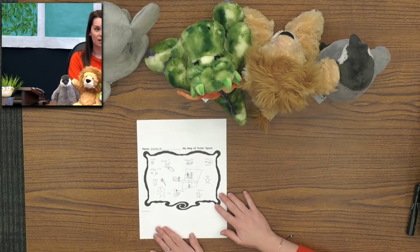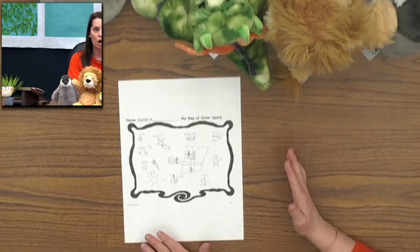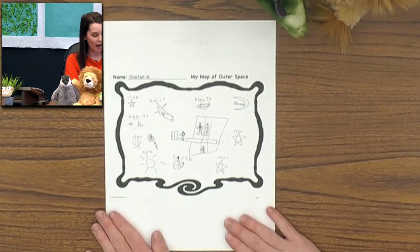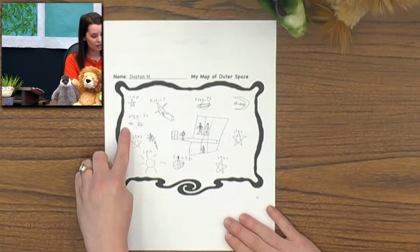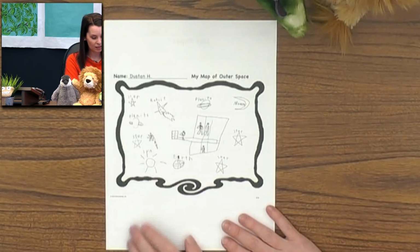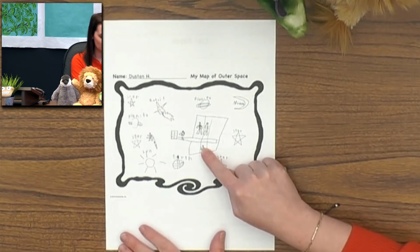Another example that a student created that you actually have in your ELA packet is a map of outer space. Now, our student, Dustin, created this because he thought it would be really important for other students to know about outer space. And so he drew all the things that he thought would be really important for you or I to know that are in outer space. Oh, nice job, Mr. Kevin. We have stars, planets, another star, the sun, the earth, a rocket, another planet, the moon, and more stars. And then this, to me, I think is some sort of space station because there's people.